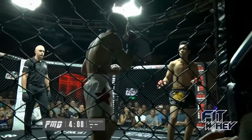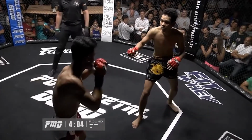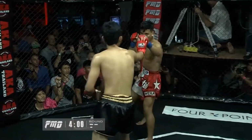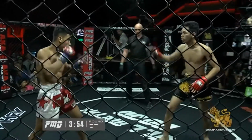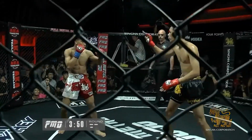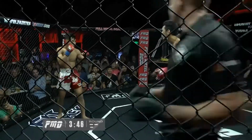You see the hands are down there from Tewadet. Maybe he's trying to go in for a takedown again. Hands high from Wirrat. Look for him to launch that left kick, Tewadet. From that southpaw position, he's got an opening to the right side of the body. Yeah, attempted teep there to the face.